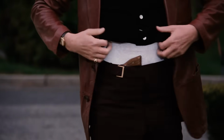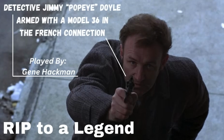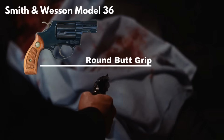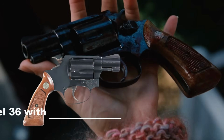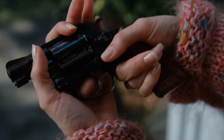Compact and easy to conceal, this revolver was highly used and well liked by lawmen over the decades, especially by those who were detectives. The original Model 36 version came equipped with round butt grips, making it more ideal for those who had the need for more concealability. However, for those who wanted a little more control when shooting, Smith & Wesson introduced a square butt variation in 1952, providing a larger grip surface, allowing for that added control. Slightly less concealable, but it made it much easier to handle.